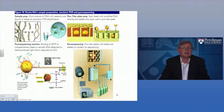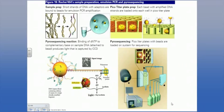So again, a review of the technology itself. This is an emulsion PCR-based method, which, depending on who you talk to, is less convenient. It's more finicky to do emulsion PCRs than the substrate-based bridge PCR method, which has also limited to some extent the wide acceptance of 454 sequencing technology. You do the sequencing by synthesis, or the cyclic array sequencing, and you can get your reads directly off of the instrument in a massively parallel fashion.